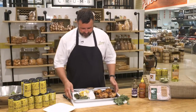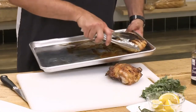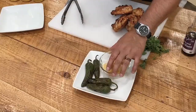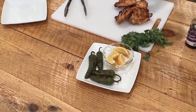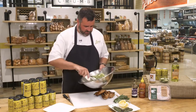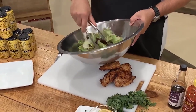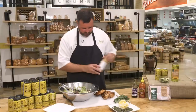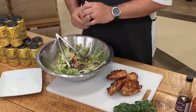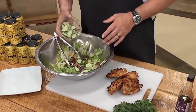All right, now that we have everything grilled, we're gonna make our salad. Chicken's nice and golden brown. So we have our jalapenos, our lemons that we softened up a little bit on the grill to get the juices easy to squeeze out. We have our cooked chicken. We have some greens. So this is just some crunchy greens, carrots, a little bit of red cabbage, and some spring mix in there. We're gonna add some dressing from a local Little Black Dress. It's the Far East variety. We're gonna throw some cucumbers in there.